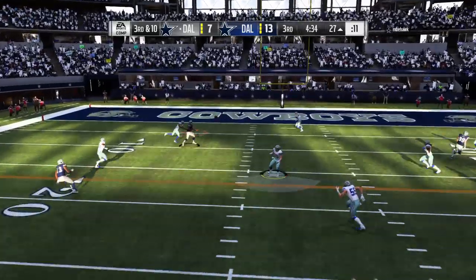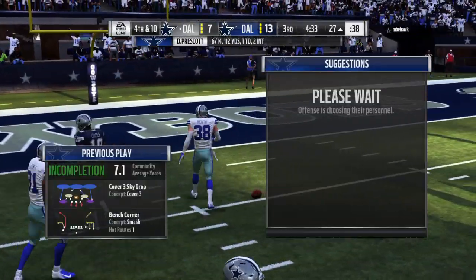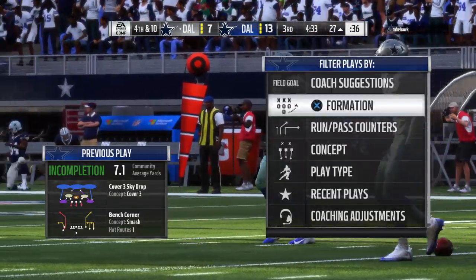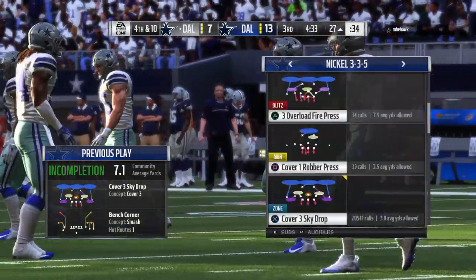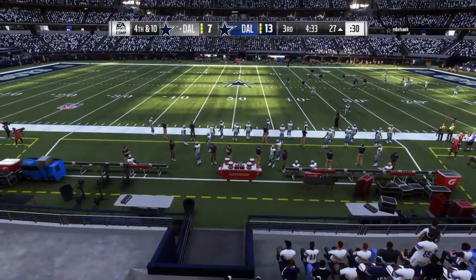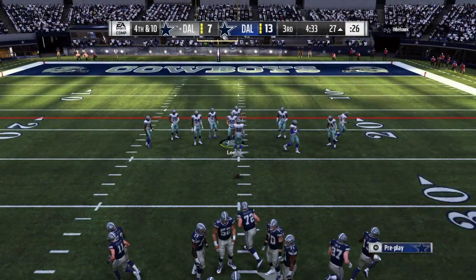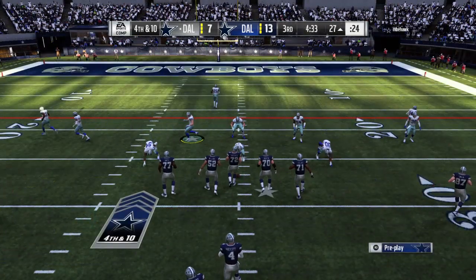Here's Prescott. And he couldn't hang on to it through the contact. Incomplete. We saw this a lot in the first half, and it continues. These receivers just not able to get much separation. So that means they have to win the 50-50 balls. They've got to go up with the defender and find a way to start coming down with him. And this time, contact and another incomplete pass.